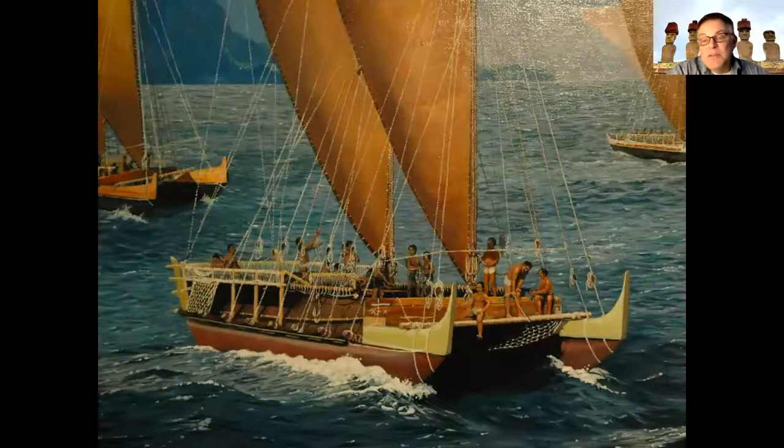Well, people didn't fly. What we know archaeologically and ethnologically is people took canoes, that people had constructed sailing canoes. And ultimately, starting in Southeast Asia, over a period of several thousands of years, probably 5,000 years, people moved from island to island, exploring the Pacific, finding islands, and ultimately arriving on Easter Island.